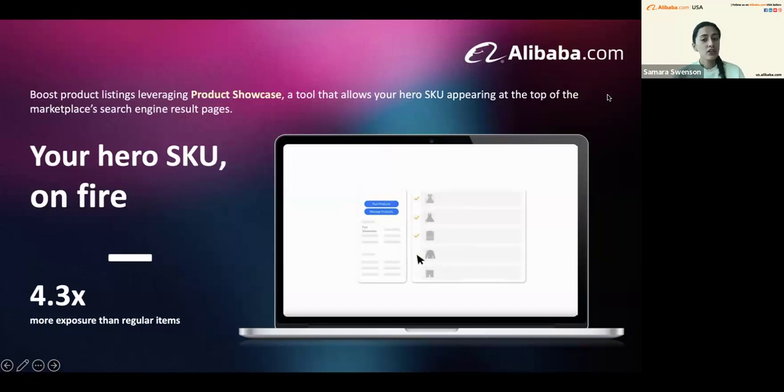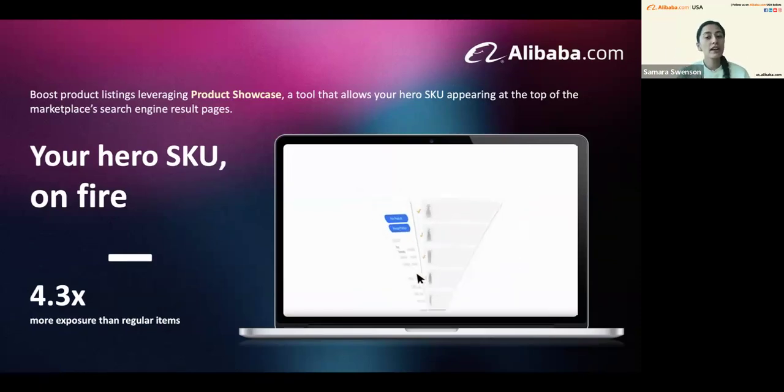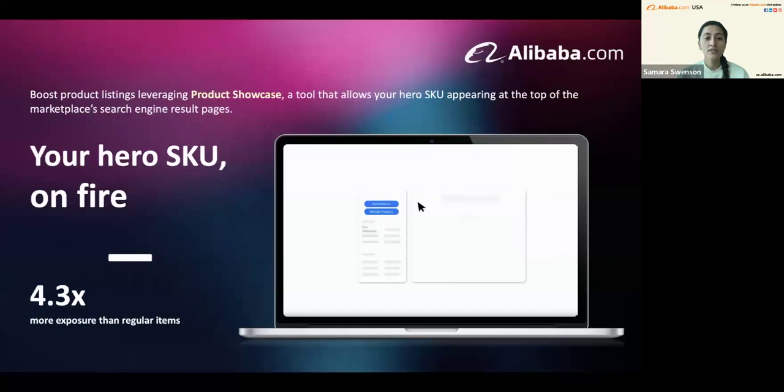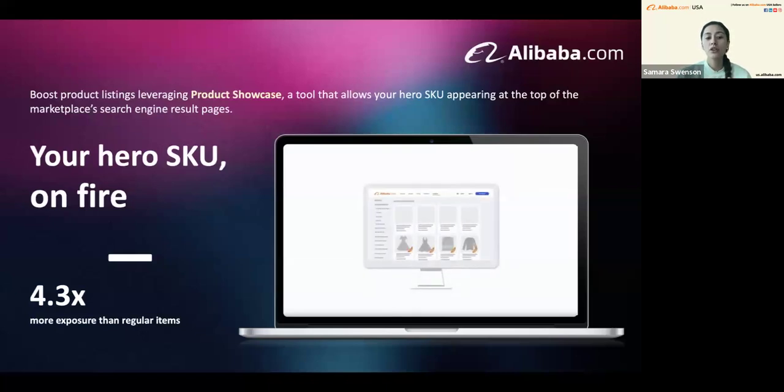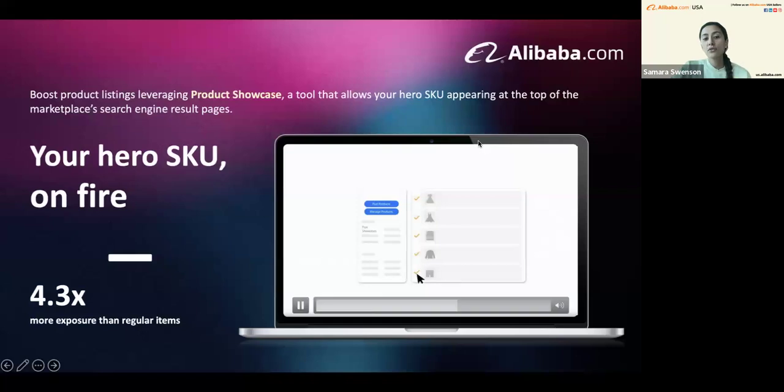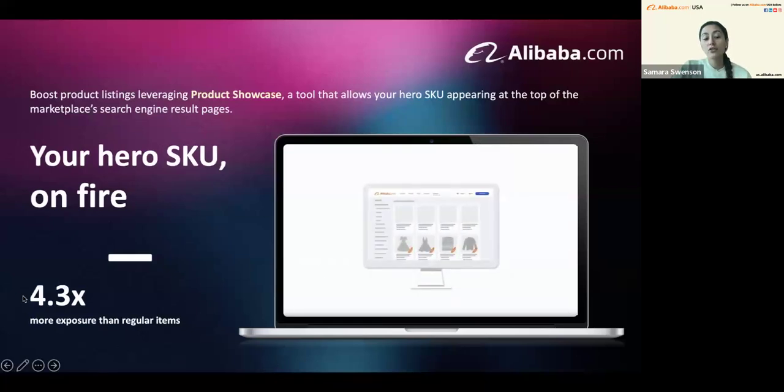Also, like I was showing you guys, remember the barrels that were in the front of the storefront? That's what's called product showcase. For example, this barrel guy has these products that are his star products that he sells a lot. Usually it's kind of like a hook to get more customers. So this is really good to highlight your star product, because those products get more exposure. As you can see here, it's 4.3 times more exposure than regular products, okay? So that can help you if you have already identified your star product.